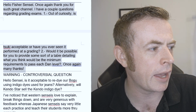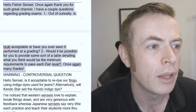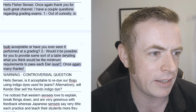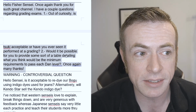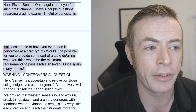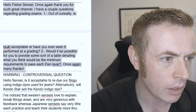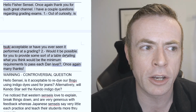In terms of a table detailing what I think would be the minimum requirements to pass each Dan level, I think that's quite a good idea. It already exists. I haven't made it. The International Kendo Federation, the ZNKR, the All Japan Kendo Federation have put it out there. It is out there. But I think what I'll do is I'll make a video as soon as I can.